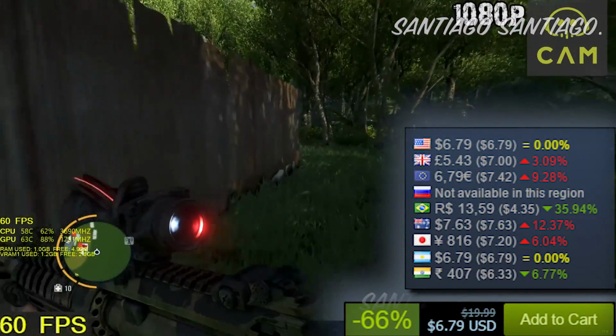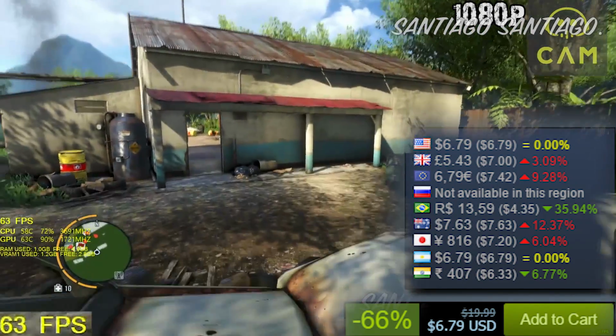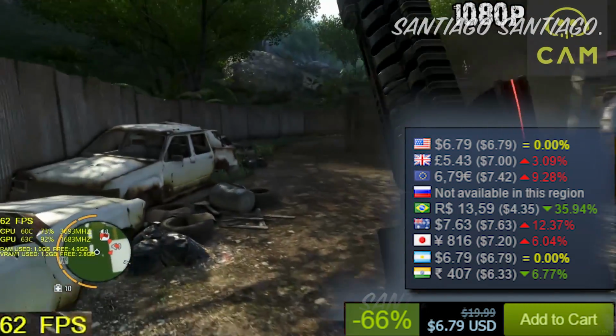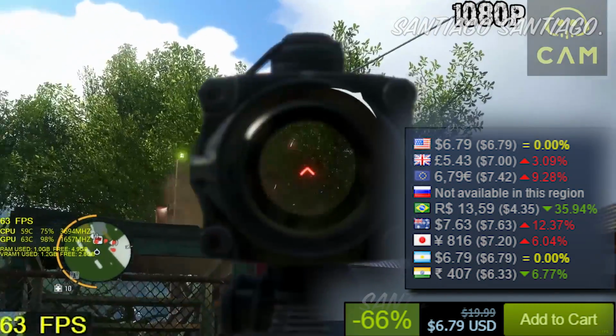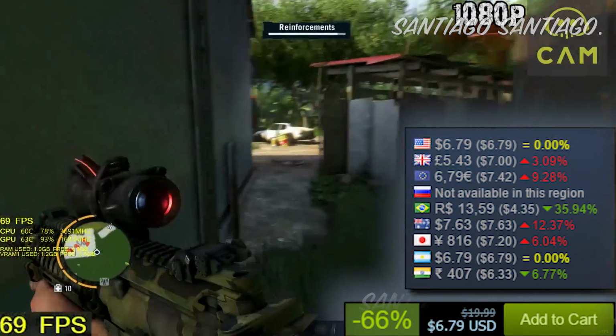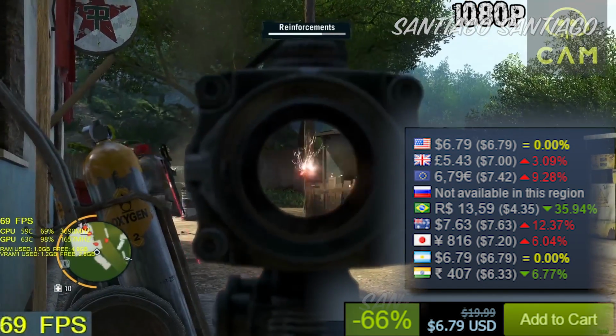Far Cry 3, 66% off, which knocks it down to $6.79 US. This is one of my favorite games of all time. It's a first-person shooter on a big open world which is very Ubisoft. It has towers that when you climb them you get revealed parts of the map, plus a lot of outposts to conquer. The shooting feels very satisfying. You can also do some stealth.